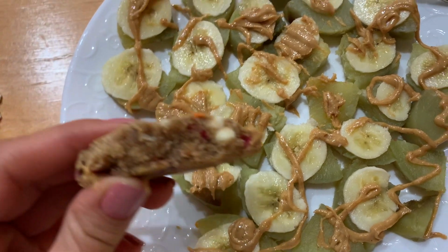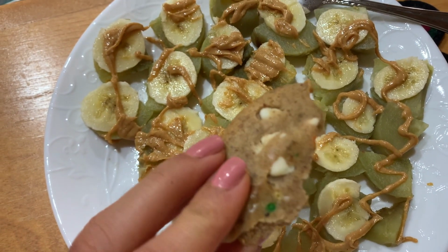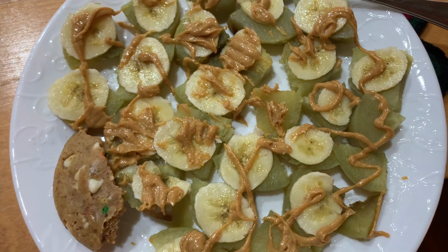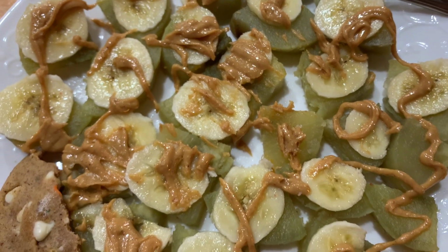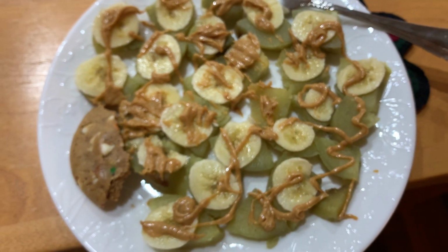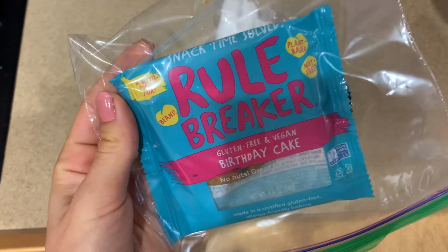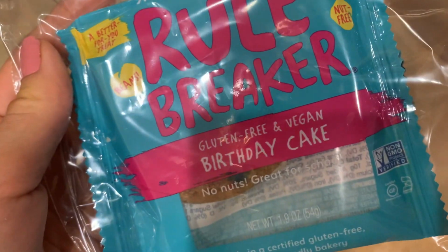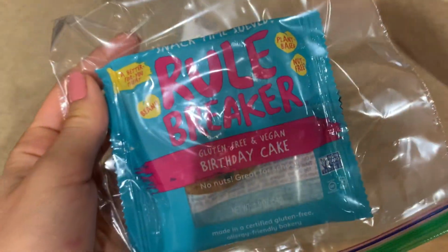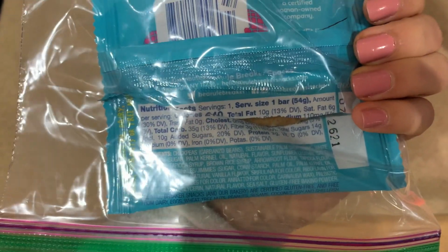This was like a vegan birthday cake cookie, and the base of it is chickpeas, which I've never seen like a cookie you buy made with chickpeas. I've made that recipe myself, but it was super fun to try. Not the best cookie, but here it is. I'm gonna try other flavors. I don't know if just the birthday cake one wasn't the best, but I like the concept. It still tasted good. I finished it, and I'm not mad at it.